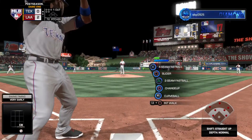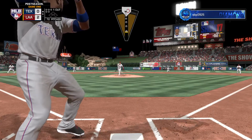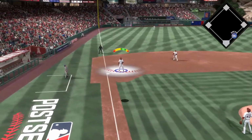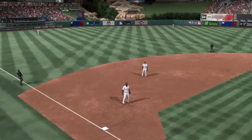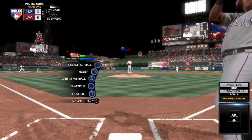Striding in once again, Justin Upton. 0 for 2 with a couple of strikeouts for him so far. This pitch is popped up. Sano is there to make the play, and it takes just 1 pitch to retire Upton.